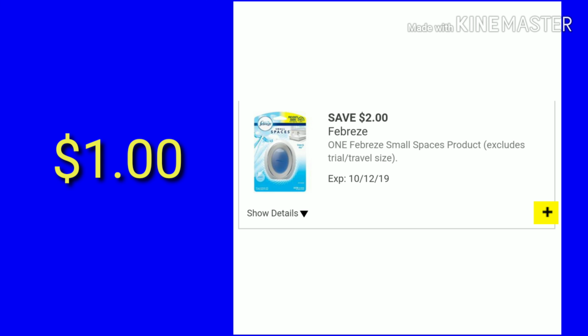We got a digital coupon for save $2 on 1 Febreze Small Space product, making your final cost just $1. Now, some people are saying that coupon is not attaching or they're having a hard time with it. So again, make sure you're scanning. I got 2 of the same coupon on my account.